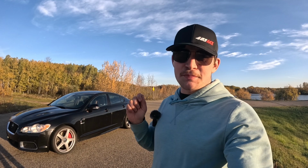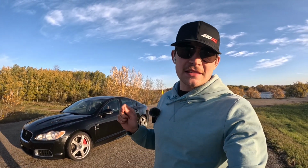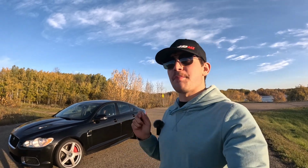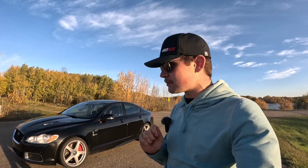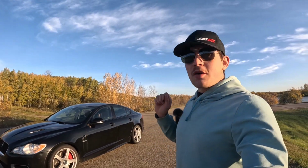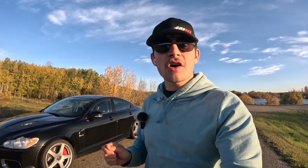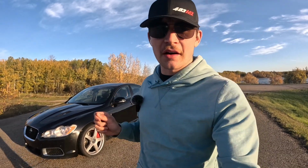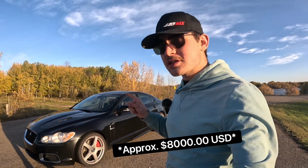This car is sporting a 5-liter supercharged V8 with a 6-speed ZF gearbox that makes approximately 510 horsepower and 460 foot-pounds at the crank. This car will actually be going on the dyno at the end of the video to see exactly how much power it is indeed putting to the ground in stock form. And we have a lot of modifications planned for this car to make it an absolute Hellcat killer, which, considering we have only paid $11,000 for this car, is absolutely mental.